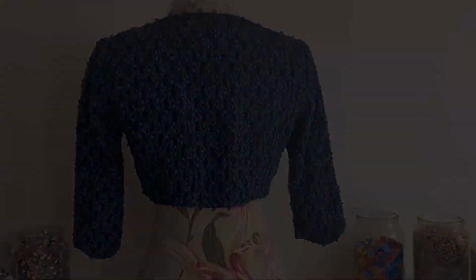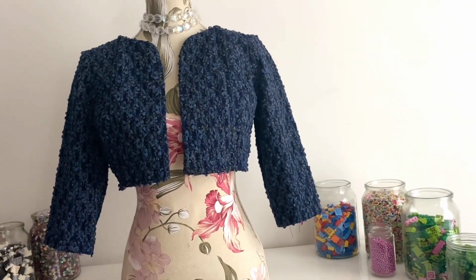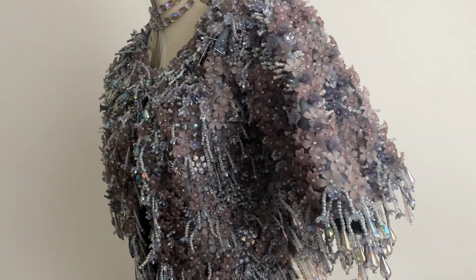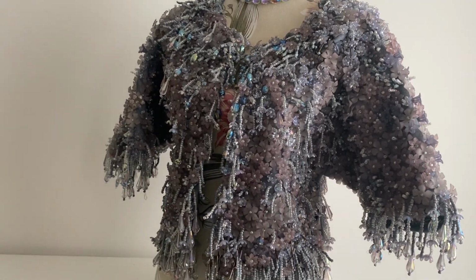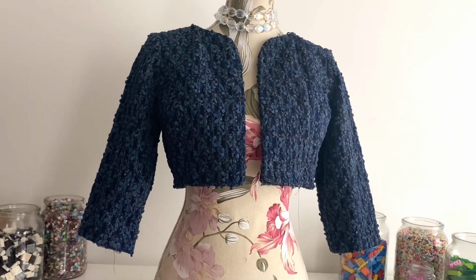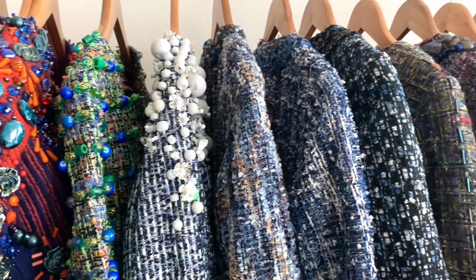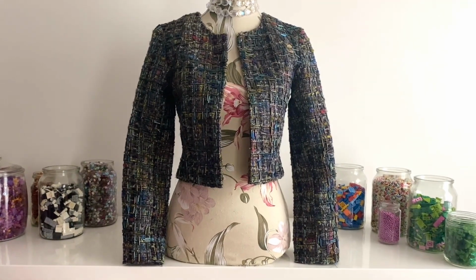And I didn't like this pattern either. It was me trying a new pattern. I can't remember, I think it's Simplicity or McCall's, and the jacket is white. I can't remember the number. It's in my review of jackets, the first one. And I haven't beaded it yet. I think I'll do chandelier beading on it. I think that would look really good because I haven't beaded it because it was too short. But if I do chandelier beading on it, because the beads are so much longer than the actual jacket, it sort of feels like you're wearing something more substantial and longer. So I think I'll do that for that one.